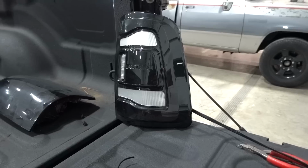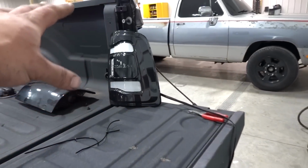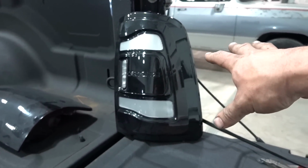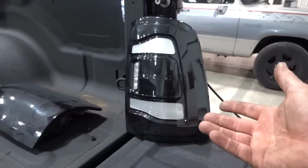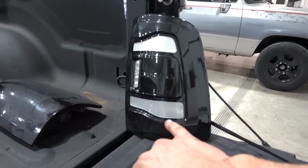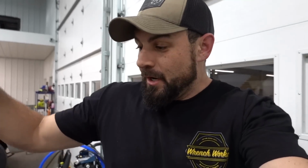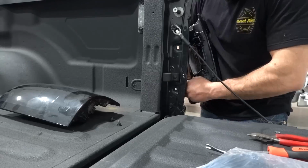Again, I think the simple harness is like 150 bucks. This one's like 300 bucks. It's double the money. I'm fairly sure the only thing you gain with another 150 bucks is the ability to have the turn signals be amber. YOLO, right? So we wanted to try and stay amber. Honestly, I really just wanted to test it out and try it out. So we'll go ahead and run all these wires, make them nice, get these put in completely, and then we'll move on.